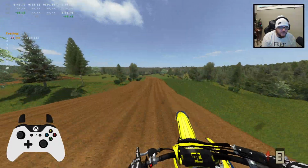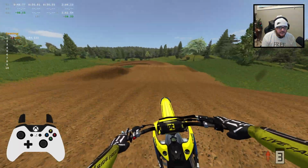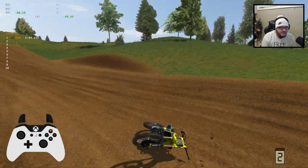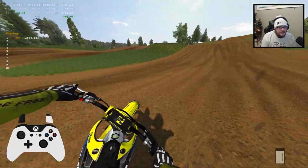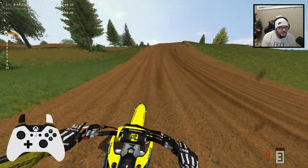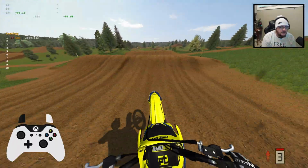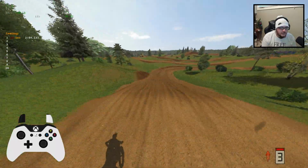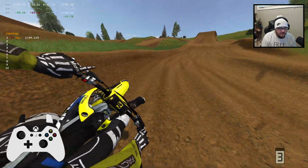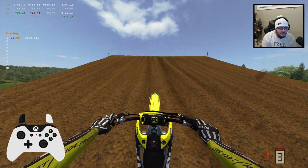Now, there you could see it had the 3 sections. You could take 3 different lines through that section right there, so. And I think there's, oh boy, I think there's 2 different parts on the track that are like that. I might be mistaken, but I think there's 3. No, I think 2. Now that section's kind of difficult for me because I keep over jumping that one. But I got it this time. It wasn't the cleanest, but we got it, you know what I'm saying?